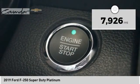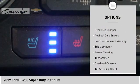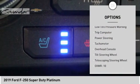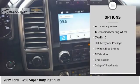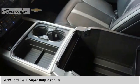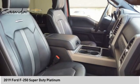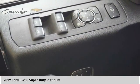Here are some of this vehicle's great options: electronic stability control, brake assist, traction control, rear step bumper, four-wheel disc brakes, low tire pressure warning, trip computer, power steering, tachometer, overhead console. Take this vehicle for a spin and see why so many shoppers are now proud owners.